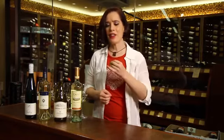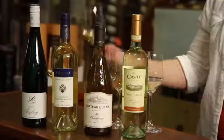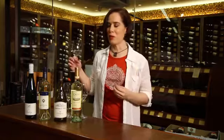Sauvignon Blanc does vary in style, though, based on where it's grown. Cooler places in the world, like New Zealand here, for example, tend to make it in a bracing style that's got a kind of white grapefruit and lemon quality to it that serves to brighten almost anything you would serve with it. This style of Sauvignon Blanc makes the mouth water. It's not particularly heavy, but delivers a huge amount of flavor.